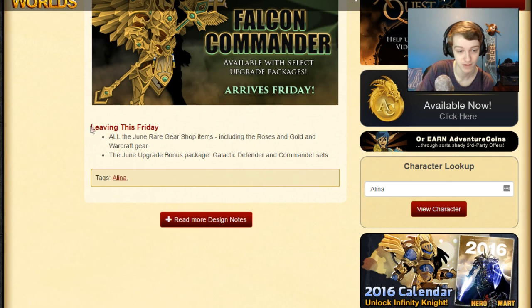And also, leaving this Friday is the June rare gear items, which is all the pink gear, like the pink flame cape and the pink flame hands and all the armors and all that stuff, will be going away on the last day of June, I guess, or the first day of July. And the June upgrade bonus package, I already talked about this, so Galactic Defender and Commander sets will be gone.